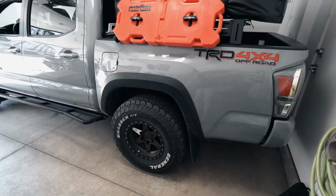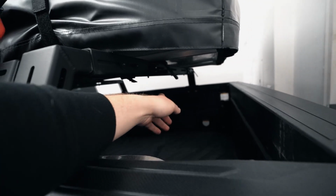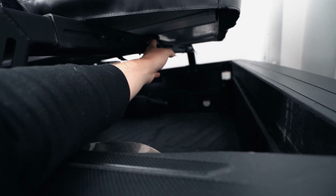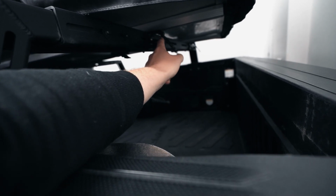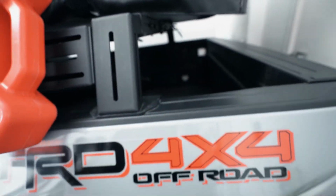Not a heck of a lot has changed on the Tacoma lately, but I did install more of these quick fist clamps on this underside just for extra storage. I really like that because I can hang the fishing rods up there instead of having them loosely moving around in the back, which is what I had last time.